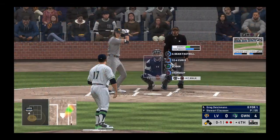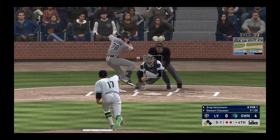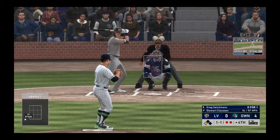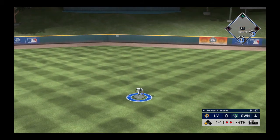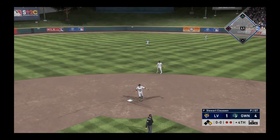And he fouls this one off. Comes into this at-bat 0 for 1 in the ballgame. Missed low and inside with it, 1-1. Boy, that's one of the toughest pitches to lay off. A hard breaking ball at the back foot. Tough take on a terrific pitch. In there, base hit, and that ought to get the run in from third.